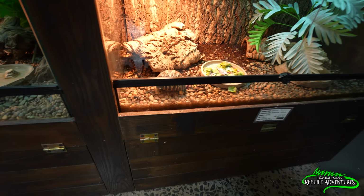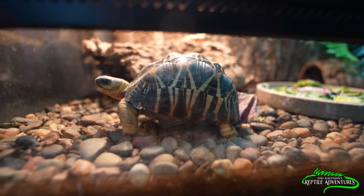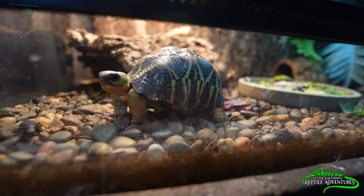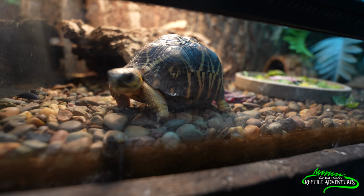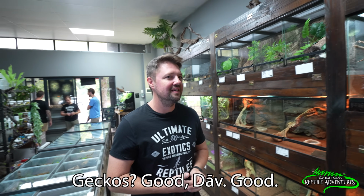Well, let's start at this bottom corner. We have a radiated. So these are beautiful tortoises. These were captive bred by a friend of ours who lives close by. Now, radiateds are native to Madagascar, but leopard tortoises are native to right here in South Africa. Do a lot of people keep leopard tortoises here? Leopard tortoises, you have to have a permit to keep them. So a lot of people don't keep leopard tortoises.